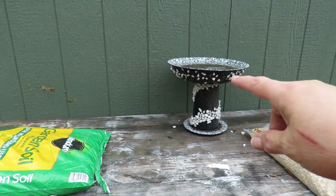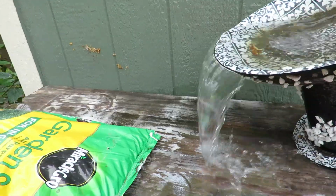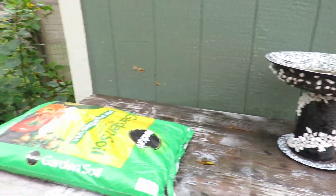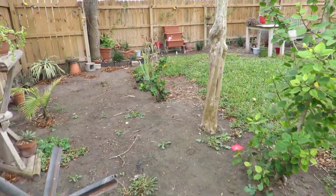Oh, this is the bird bath that I had made. Oh, you guys, it's still, let me get this water out of it. I had made this in a video, and it's still holding up really well, so that's going to go back in there. But for Christmas, my mom gave me a bird bath, so I'm going to show you that.